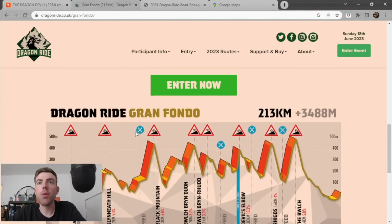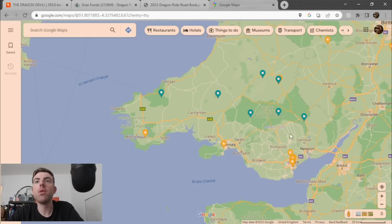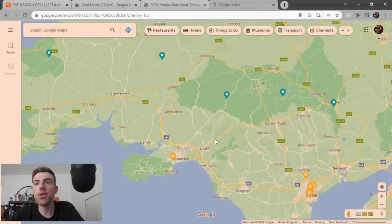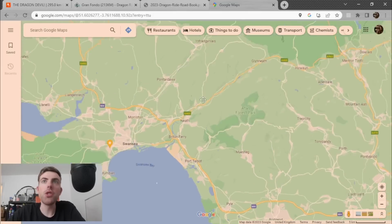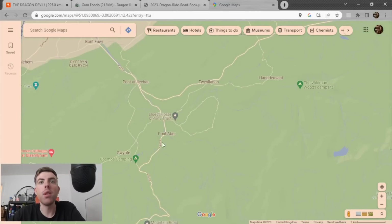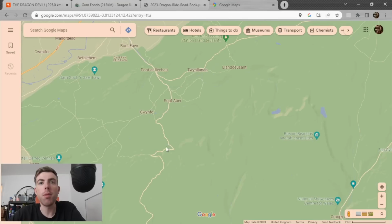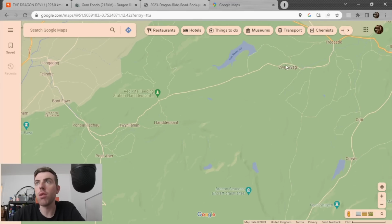So speaking of which, there's one thing I want to draw your attention to for those doing the Gran Fondo. Because you're doing the first section with the people doing the Devil, this is where you come off the Black Mountain, the squiggly section. And then you take the sharp right, and you're going to head across this way, across through this kind of forestry area, past Usk Reservoir.